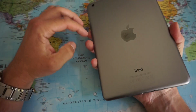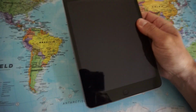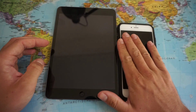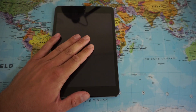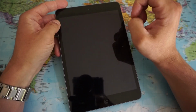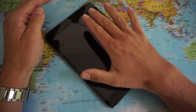I really like the size of the mini because it's very light and it's small enough to take in a sleeve with you anywhere you go. And it's big enough to read full-size newspaper articles and books. I think for that it's better than my 6S Plus, which is a tiny bit too small for newspaper articles. In my opinion, I prefer the iPad because I don't need to swipe or scroll down all the time. I mean, it has a good amount of screen. Not as big as the iPad Air, of course, but still, I really like this category of tablets that Apple makes, the iPad mini. I think it's a wonderful product.